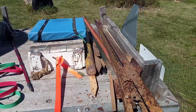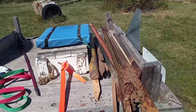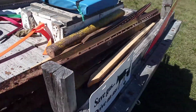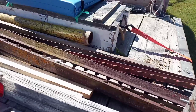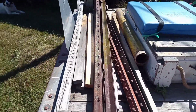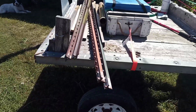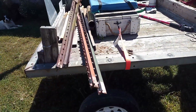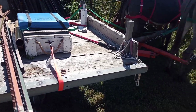And I got these loaded. I got these T-posts loaded. We're going to take those down and drive them into the creek bed. Yellow thing there's a post driver. Got a bunch of wooden stakes here. I'm not sure if I'm going to need them or not, but I got them because I might. And I don't know how much weight that is. It's not a lot. They can handle that easy. And they'll have me on them.